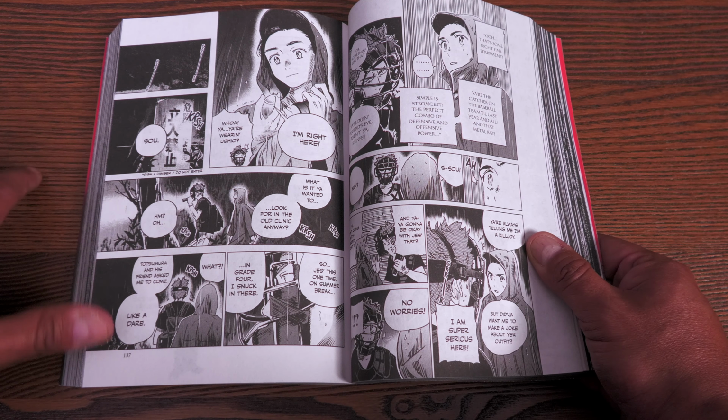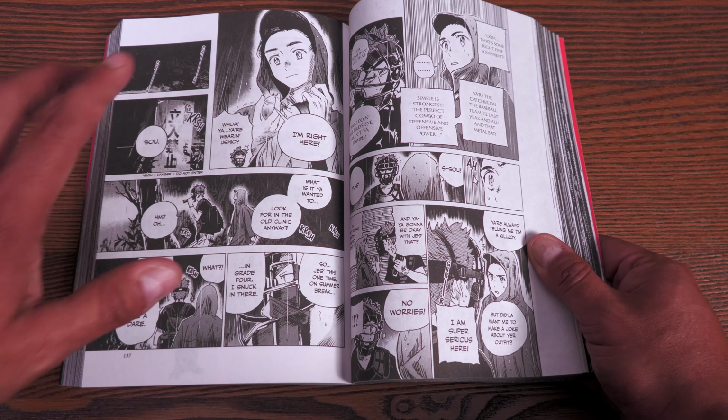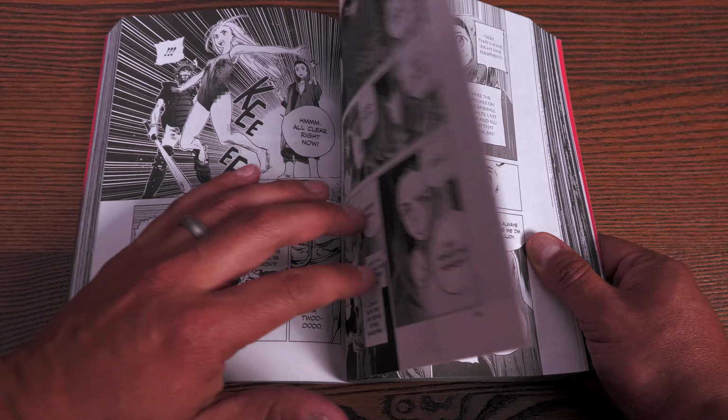But I love the whole mystery as to what exactly is going on. Is it supernatural? Are there really shadow people? And what exactly is Shin? Is he a time traveler? How does he keep going back?